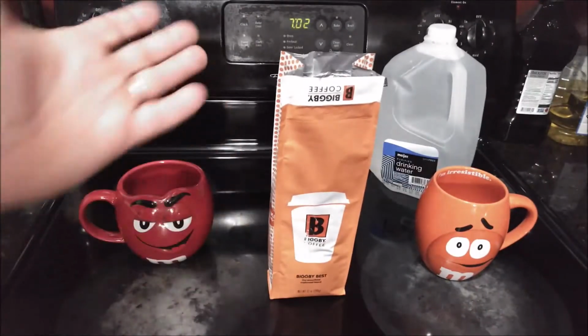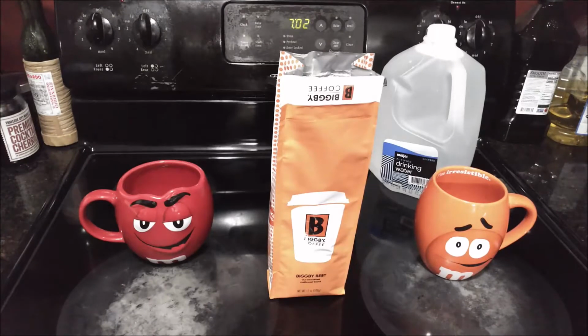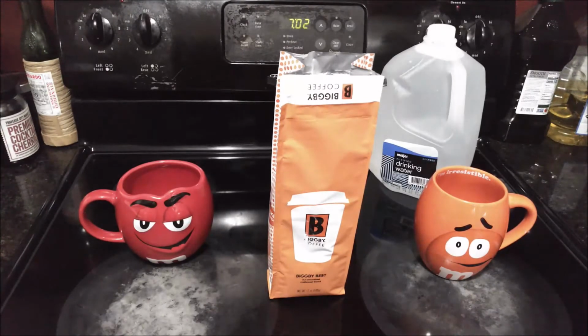So, normal coffee smell. I'm going to go ahead and put it in Mr. Coffee. I've already rinsed the filter with purified drinking water, and that's what I'll be brewing it with. I'll be putting it on the stronger of the two settings. So, I'll be back here shortly, and I'll pour the first cup.